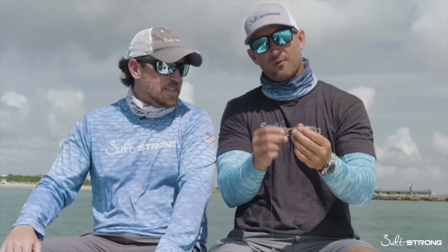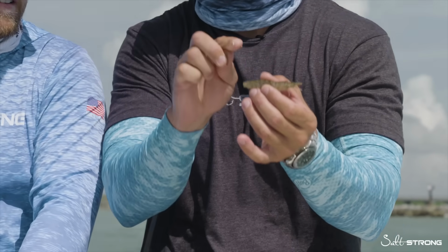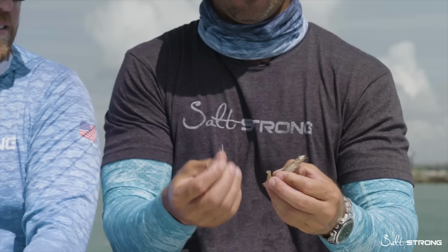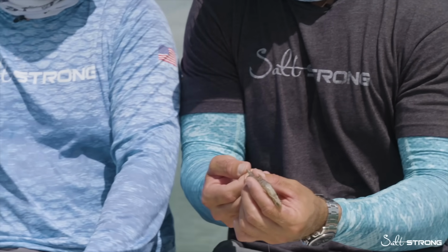Okay, and one more thing that I want to show you with shrimp is if you're fishing in heavy current, go ahead and pinch the tip of the tail off on the shrimp. Whether it's live or dead, frozen, doesn't matter. Pinch the very tip of the tail off. And then you're going to get your hook, hook it bottom to top, close to the end right here, and you're going to center it.